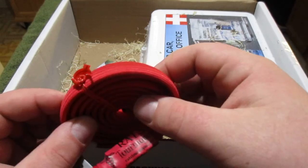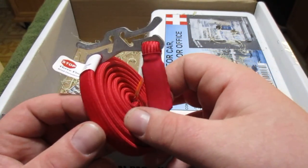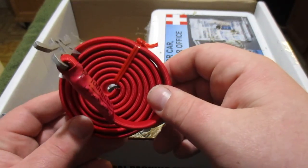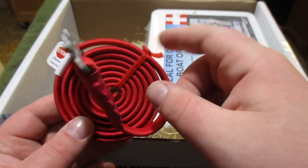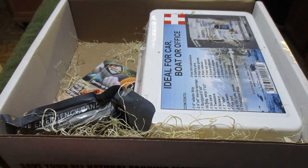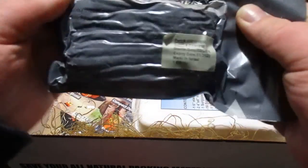In a situation where you do not have access to a tourniquet of this quality, a belt or, as you see in the movies, a strip of fabric, a piece of rope, 550 cord, anything can really be used as a tourniquet, but it's these that obviously perform the best because they're built for it. Let's see what we got here.